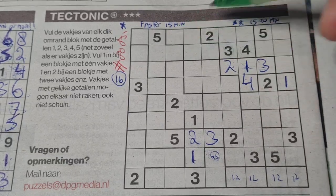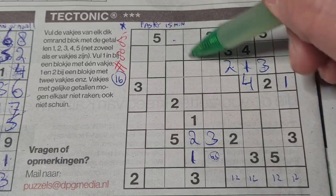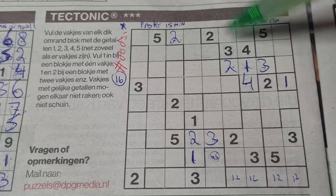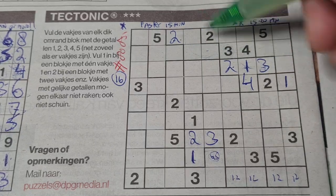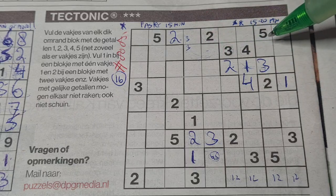Here another quadra box. These are 3 boxes. Surround the 2 can be a 2. So 1 box left for the 2 in this quadra box should be there. This box can be 3. So the 3 could be here, could be there, and the other numbers could be everywhere.